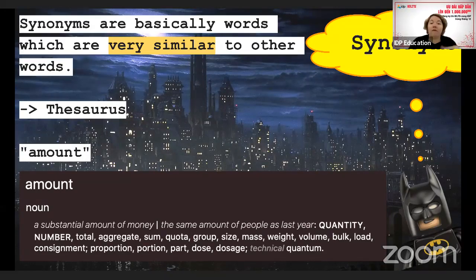We can say volume of work. Can we say volume of people? So this is when we need a combination. We need to look at the thesaurus, and then we need to look at the dictionary and see in which context we can use words. Can we interchange them? Can we use them in the context that we have? So be very careful.